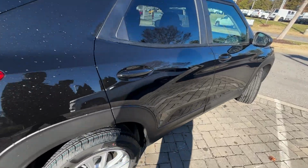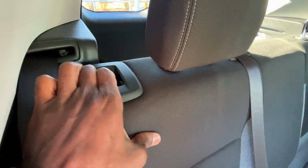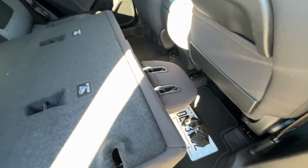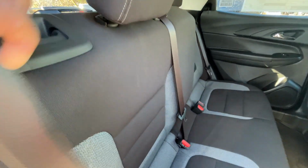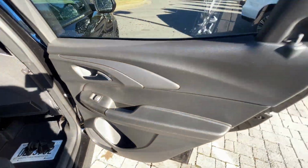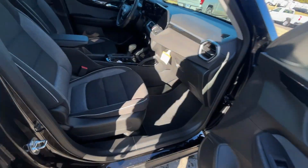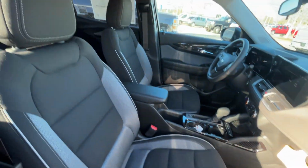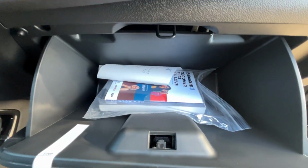But over here to the rear passenger side, we're going to show how the seat folds down. Pretty easy to do. Grab here, pull, folds flat, and then you can run longer objects through the inside there. And then pretty easy to put back into place. And then to our front passenger seat, we just have the manual seat back, manual seat bottom. And there's a glove compartment there.